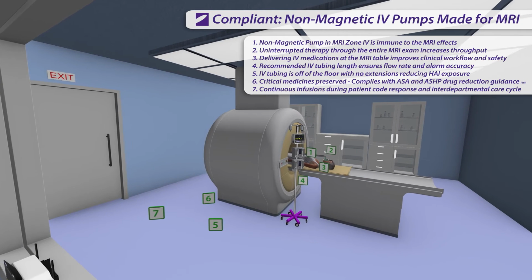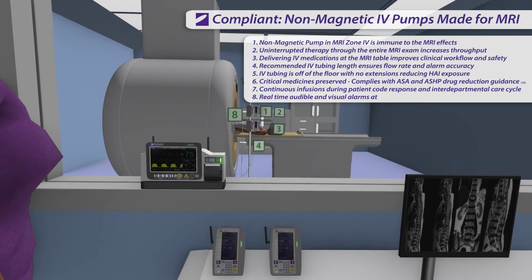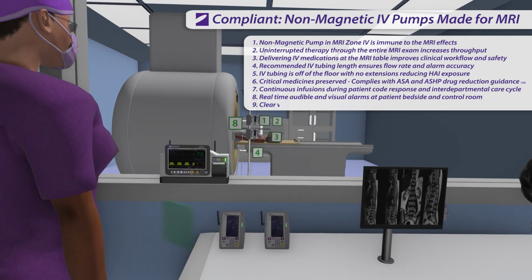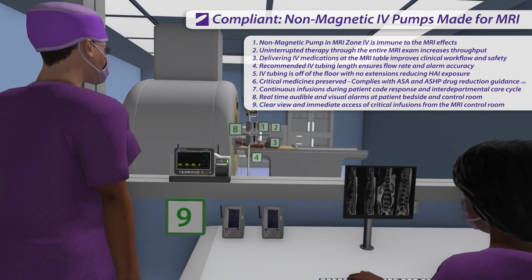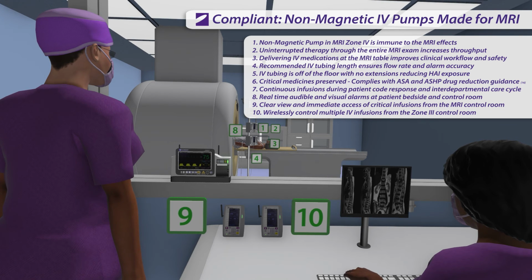Continuous infusions during patient code response and interdepartmental care. Real-time audio and visual alarms at patient bedside and control room. There is a clear view and immediate access of critical infusions from the MRI control room. And finally, wirelessly control multiple IV infusions from the Zone 3 control room.